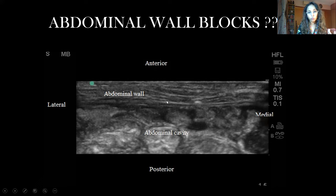However alluring abdominal wall blocks are, in intense abdomens, this is what happens to the wall of the abdomen. It's very difficult, even with ultrasound, to really say which is what, which may not be a very good idea. It doesn't happen all the time, but just to give you another perspective of modalities.